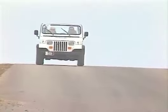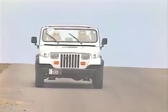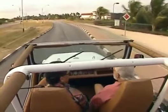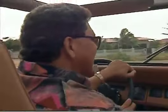To get a good look at what Aruba is like today, I have asked Audrey de Palme of the Aruba Tourist Commission to tour us around the island. If you notice, we have a lot of cactus on the island. Besides the cactus, we have a lot of trees. And those trees you see here, those are the divi-divi trees.